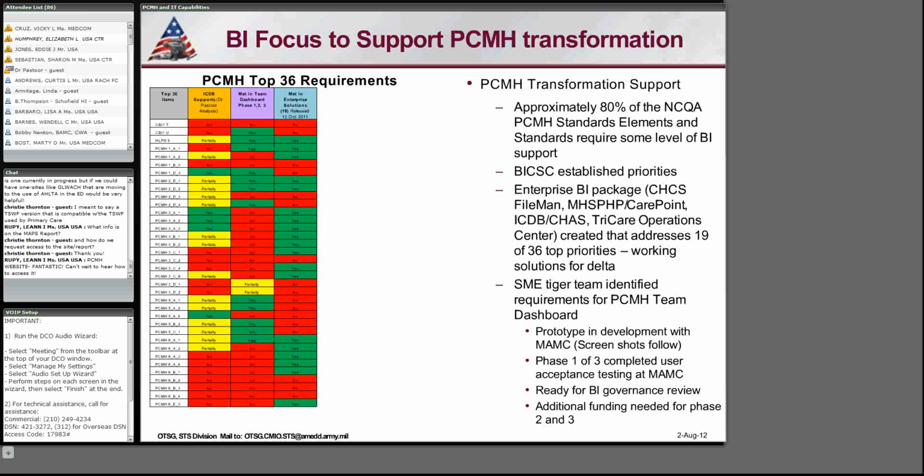So that package addresses 19 of the top 36 priorities for business intelligence in support of PCMH transformation. So those working solutions are what I just shared with you. So that takes a chunk out of it.